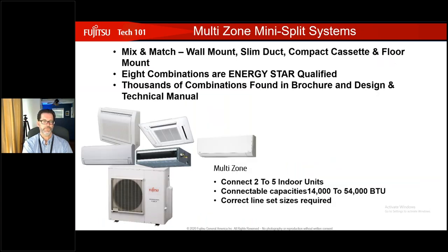When we get into the multi-zone, anything with the outdoor unit, when you see an outdoor unit, AOU, whatever model, with the letter Z, the Z represents zoning, more than one. We have options to pick and choose from indoor types. Again, wall mount, ducted, compact cassette, and the floor mount, AGU. What we do with the outdoor unit now is that we have to confirm that our capacities will work with our selection. And that's one of the challenges that we've always seen.